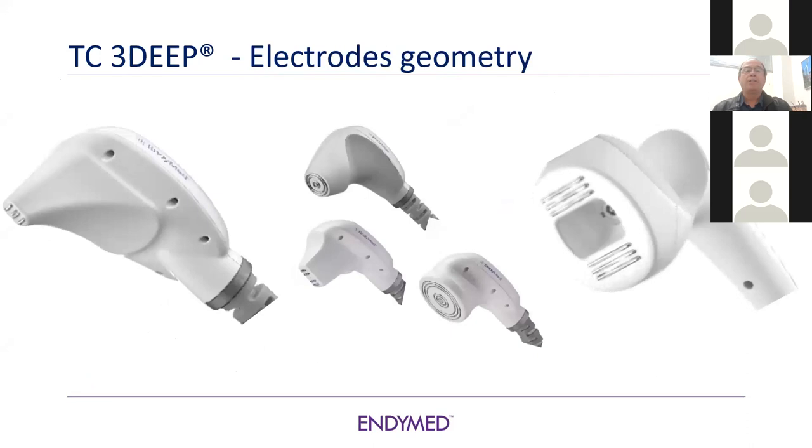Well, what about the electrode geometry? The geometry of the electrodes has a major impact on the impedance, the resistance value that each one of the handpieces sees for each treatment. There is a nonlinear inverse relation between the contact area of the electrodes with the skin and the measured impedance. For bigger contact area, the impedance will be smaller and vice versa. So this is an important consideration to understand what the handpieces represent with respect to their skin interaction.